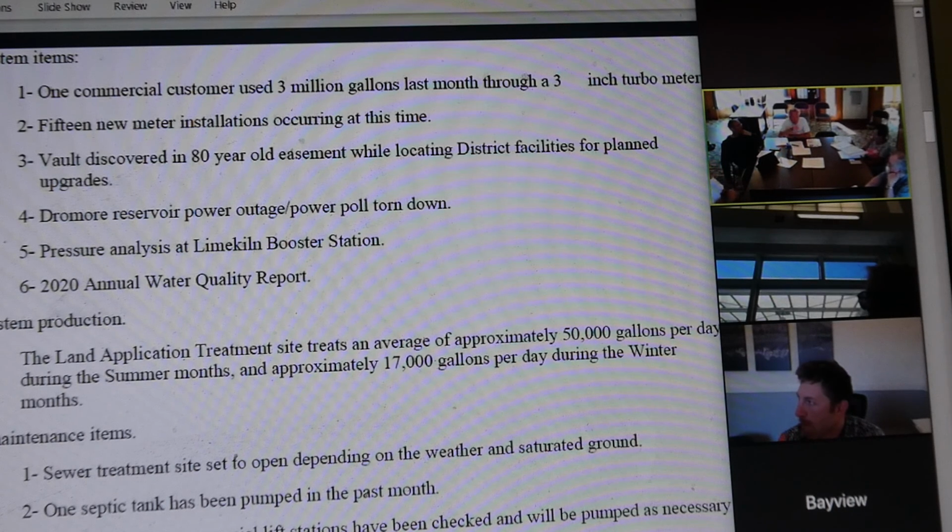The problem is the spiking. It goes to static without a booster station. Well, you can't have that much pressure on a distribution line, 100 psi is max. Okay, but aren't we going to have to put a booster station up at Dromore? Isn't that what the talk was?